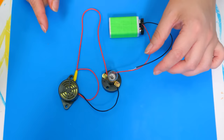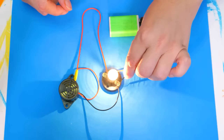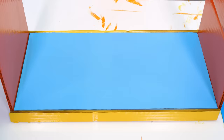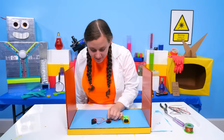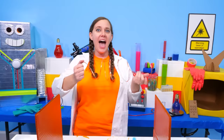So if we take this wire and we use it as a switch and connect it, the circuit is complete. Now let's take our circuit and stick it to the base. All right, everything looks good, but this circuit is definitely not gonna help us improve our focus. But you know what will? Adding lots of twists and turns right in the middle of our circuit.